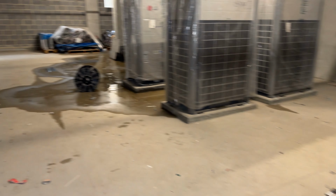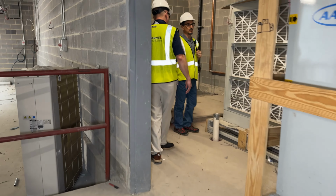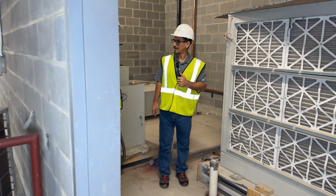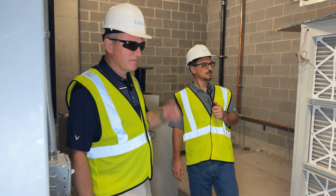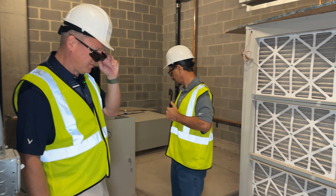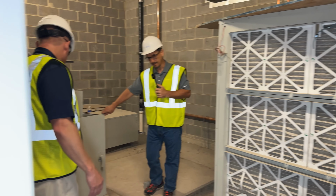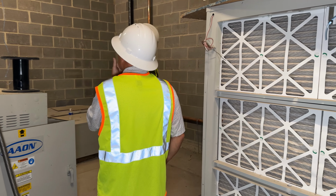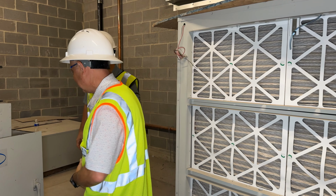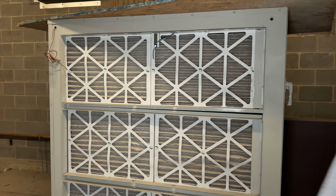Shannon, please watch your step. So this is what AAON calls a V3 air handling unit. Vertical style, I believe. Is it vertical? Brett, is this a vertical unit? I believe it's horizontal. It's a horizontal unit. Okay. I don't honestly remember. It might be vertical. It goes out that way. Yeah, because it came in pieces. Anyway, it's either a V3 or an H3.